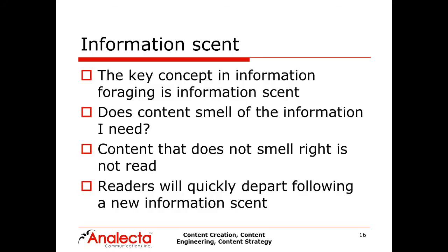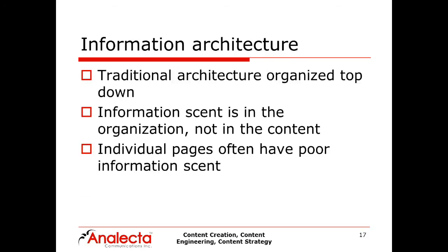Traditionally, information architecture has been something we've done top-down, the table of contents, organization from the top. And the information scent was largely carried through the top-down mechanism, the table of contents. That was where the information scent was supposed to be. It generally was not actually contained in the content. And individual pages often have very poor information scent. There is a promise in the table of contents that this is where you will find stuff, but when you actually get there, the scent can often be quite poor. This doesn't work anymore. We need to have each individual page have its own information scent.